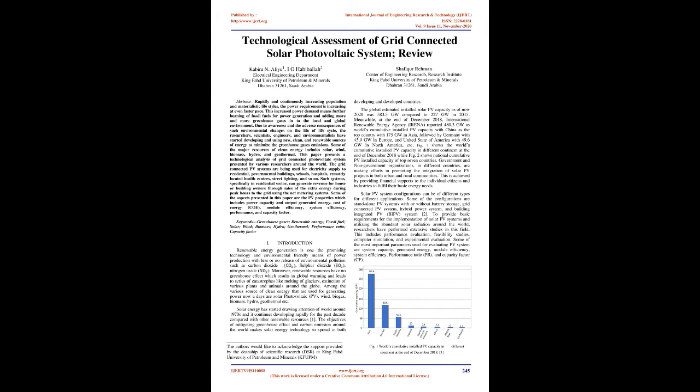into the local and global environment. Due to awareness of the adverse consequences of such environmental changes on the life cycle, researchers, scientists, engineers, and environmentalists have started developing and using new, clean, and renewable sources of energy to minimize greenhouse gas emissions. Some of the major resources of clean energy include solar, wind, biomass, hydro, and geothermal.